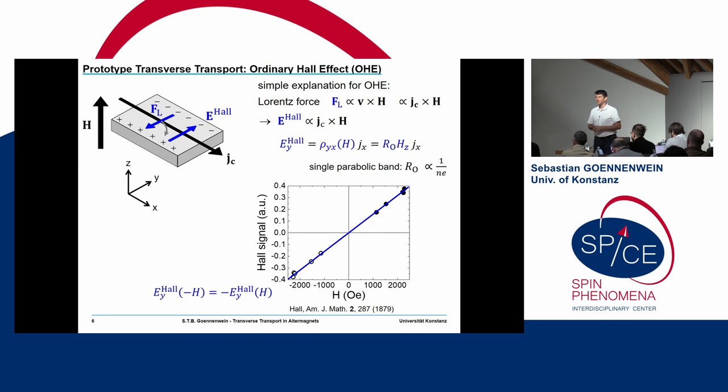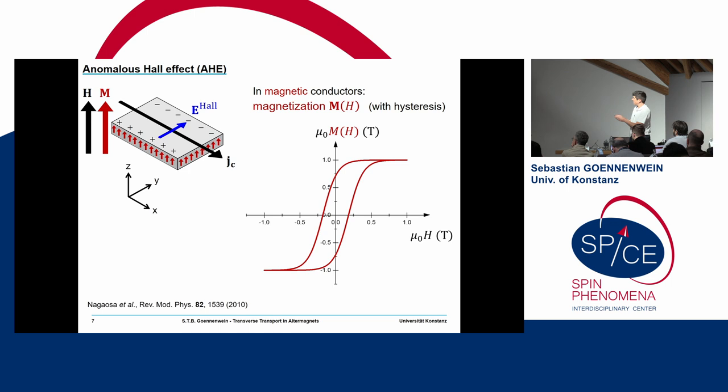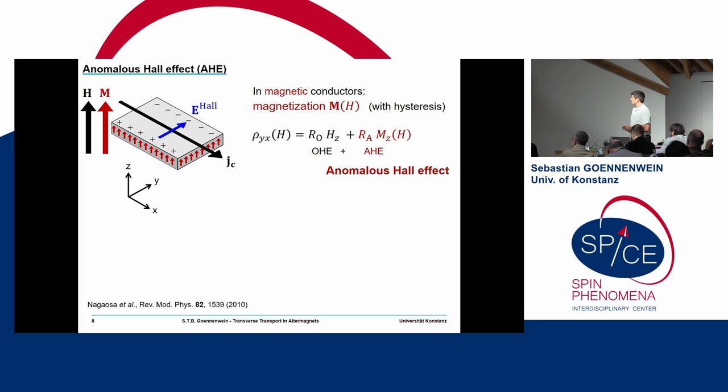Now, if you have more interesting samples, meaning magnetic samples, you have a finite magnetization. I tried to depict that by these little arrows here, which give rise to a net magnetization, magnetization hysteresis, and so forth. And there is another type of Hall effect that then comes into play. For more information, there's a review by Nagaosa et al., quoted down here. And interestingly enough, phenomenologically, you can write down very similar expressions for this anomalous Hall effect. Sometimes it's called extraordinary, meaning just referring to the Hall effect connected to the magnetization. So you have this anomalous Hall coefficient times the magnetization that now comes into play.